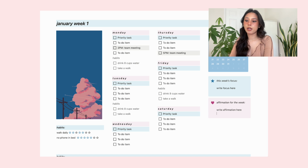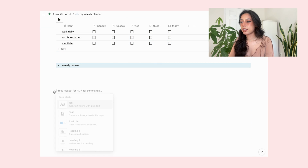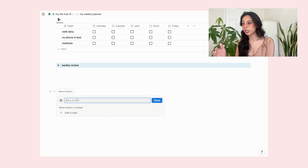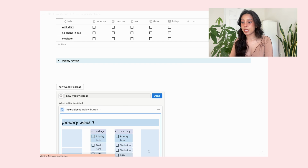So basically a totally blanked out version that doesn't have all of these things filled out yet. Copy it all, and you're gonna hit this plus button and type in button. So this is such a cool function that Notion has, creating a really easy reset for your planner. To set up your button, you can name your button something like new weekly spread, and then add a step. You want it to insert block so that when you push this button, it'll automatically insert a fresh version of your template. I'm just gonna hit paste.